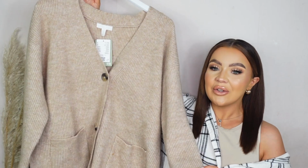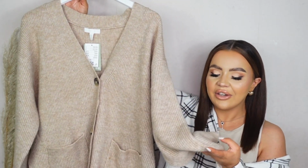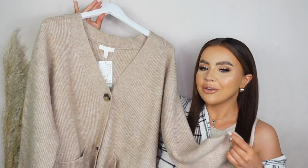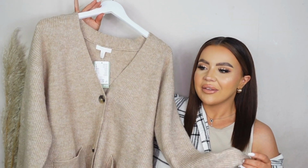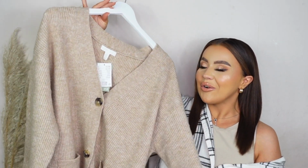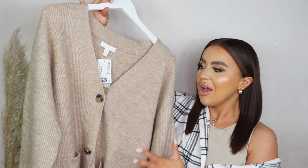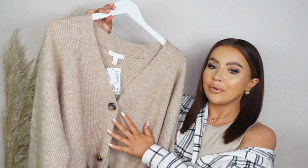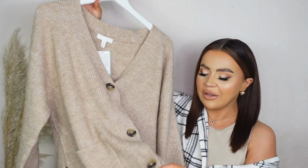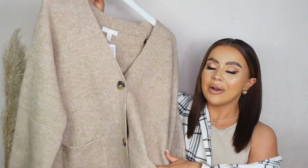So this is a beautiful, sort of peachy grey, so I don't know, it's not greyish because that's grey and beige, so I want to say peach and beige. But it's a beautiful rib knit cardigan. With this cardigan design as well, it has a beautiful v-neck. The tortoiseshell buttons are such high quality buttons, and it has gorgeous 2 pockets in the front.